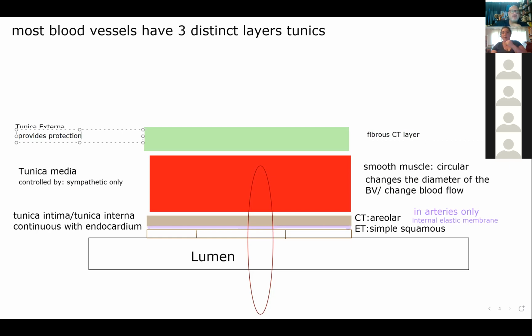It does something else as well. What else does it do? Structure. What do you mean by structure? I like that, but be more specific. Someone was trying to help Jacob. What else? What do we mean by structure? What else does this tunica externa do? Well, I'll ask the question this way.